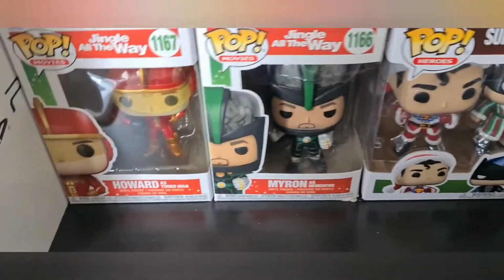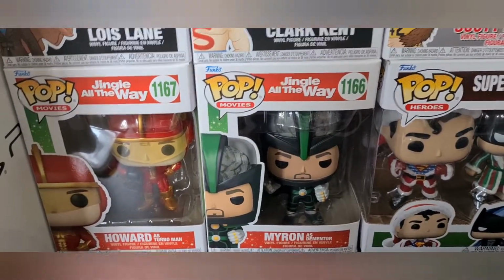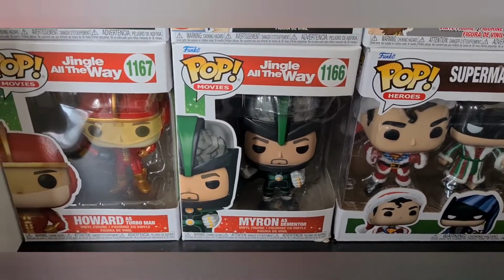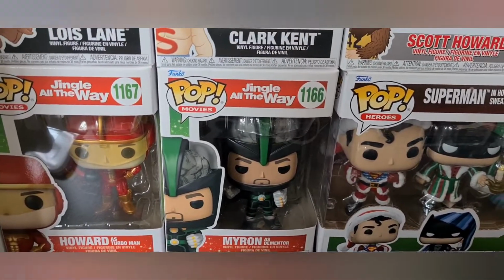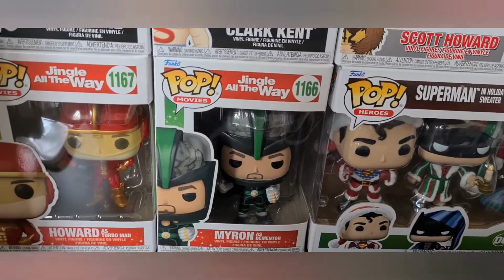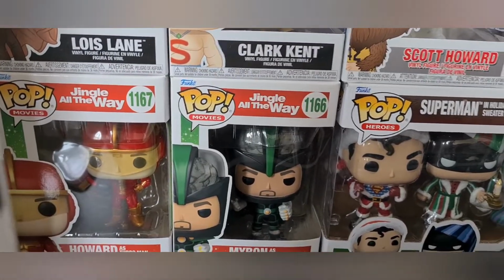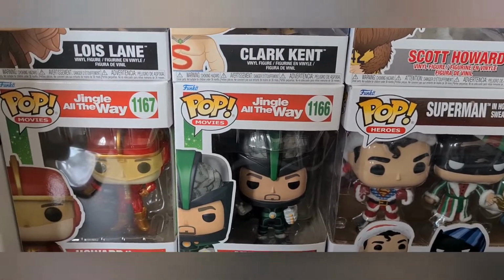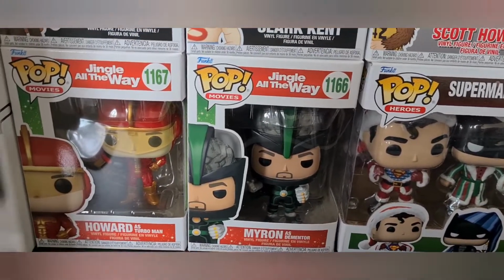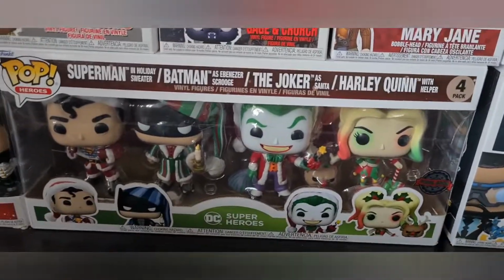So over here, we are going to do our headshot, because there's not a lot of detail in these particular pops. But over here, we have 2 Jingle All the Way ones. This is Howard as Turbo Man and Myron as the Dementor. These pops are okay. They're decent. These ones I picked up basically down to nostalgia. They weren't very expensive. I think they were 2 for £15, so they were a decent offer. That is the reason why these 2 are lonely in this corner, right at the back.